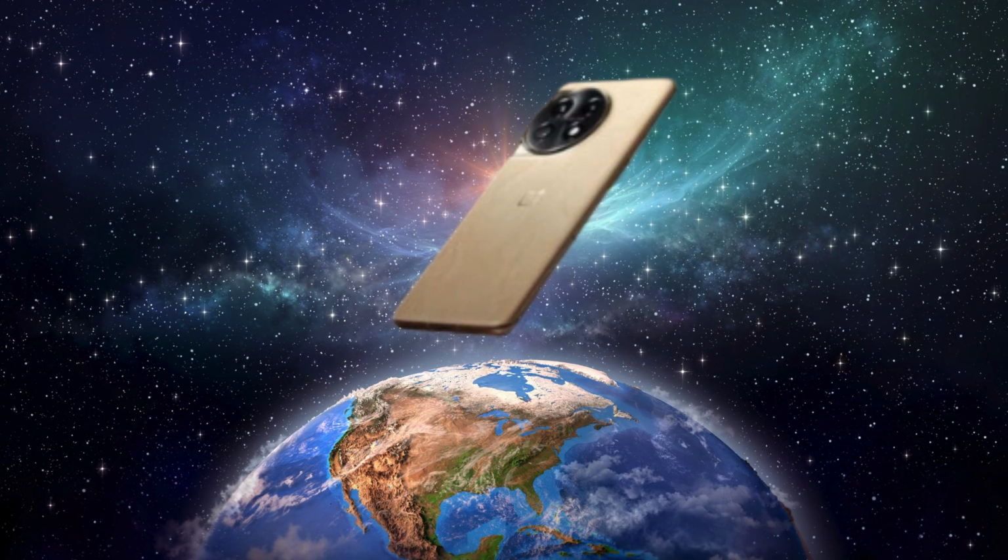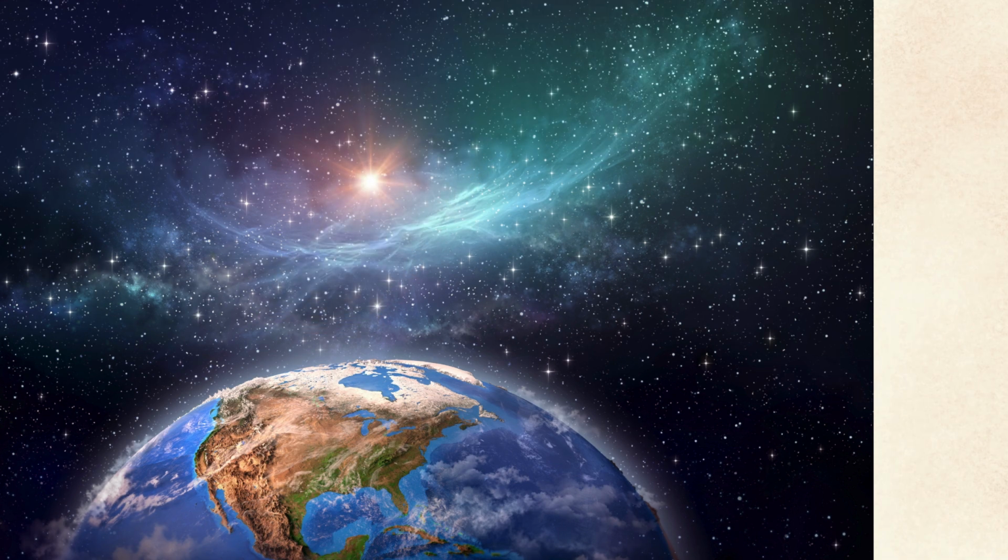The total package. The Samsung Galaxy A25 5G offers so much more than what we've covered. From expandable storage via microSD cards to its robust One UI software and Samsung's commitment to regular security updates, this phone packs value into every aspect of its design.